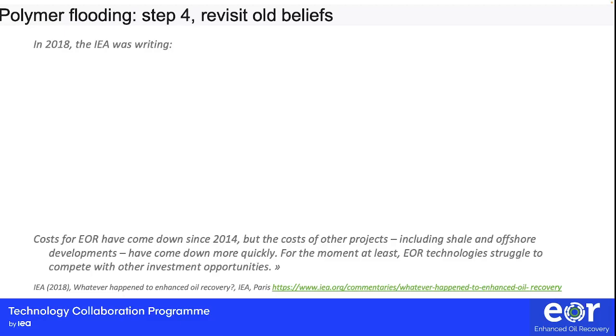And the costs for EOR have been down since 2014, but the cost of all the projects, including shale and offshore developments, have come down more quickly. Yes, okay, maybe, but probably look at what's happening now in the shale and offshore industry and exploration business. The strategy and philosophies have changed very much. So what was true 3 years ago, 4 years ago, has changed dramatically.